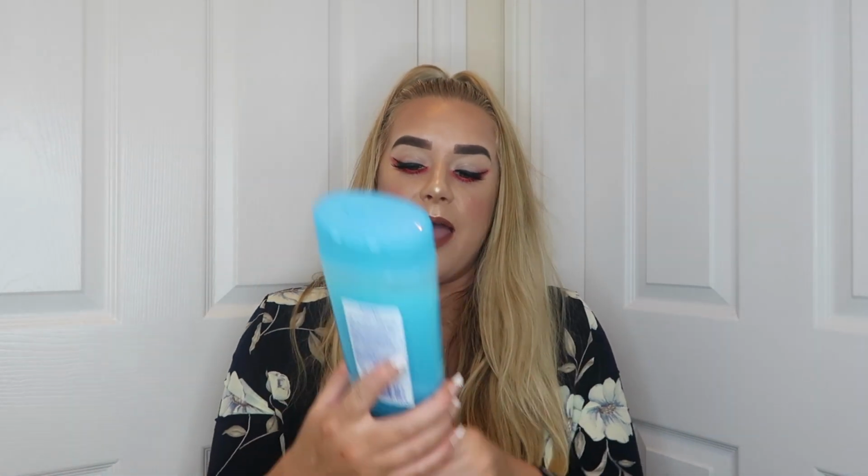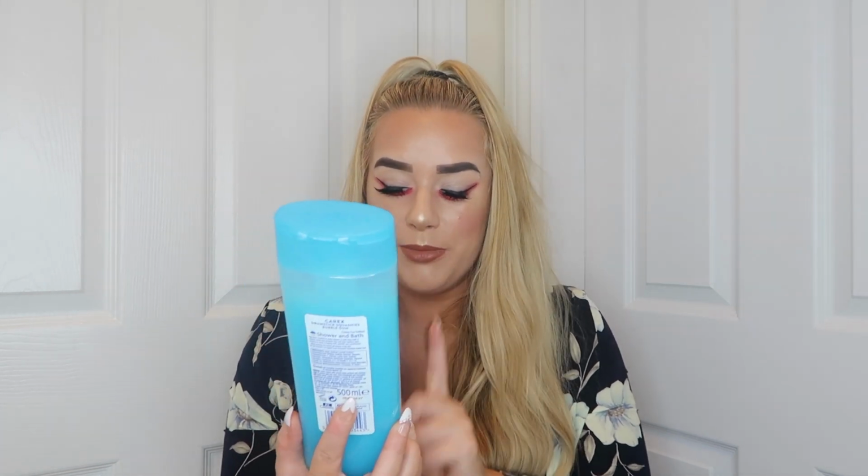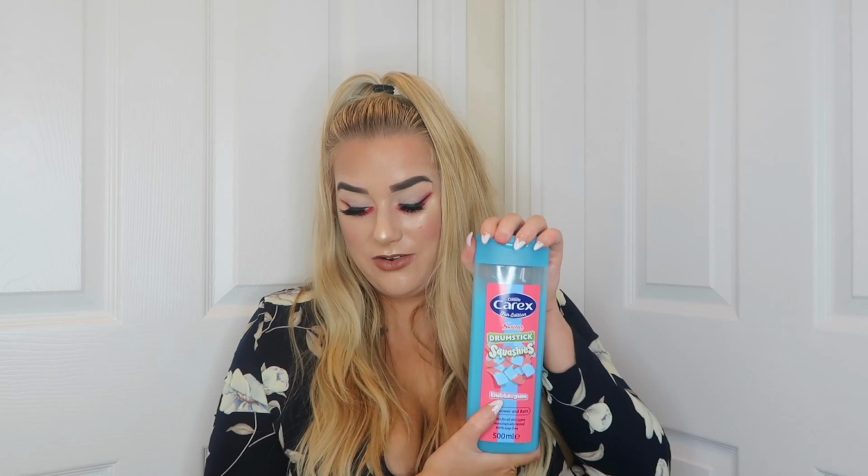I also picked up this massive, I think this was £1, Carex drumstick squashies bubble gum shower and bath gel. But I actually use this as a bubble bath, and I thought, oh my god, this is childhood in a bottle. It literally is, honestly. Smell this, it's childhood in a bottle. You know when you went to the ice cream van when you were a kid and you used to order them bubblegum lollies? Oh my god, yes. This is it, honestly.